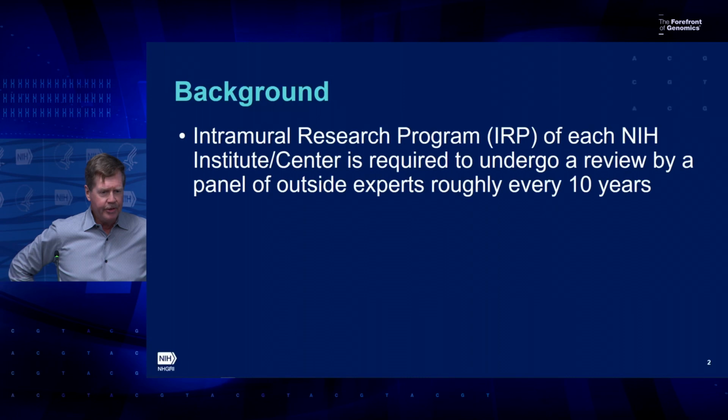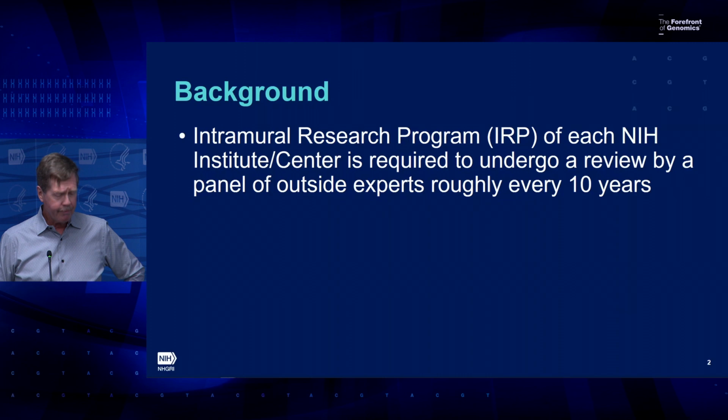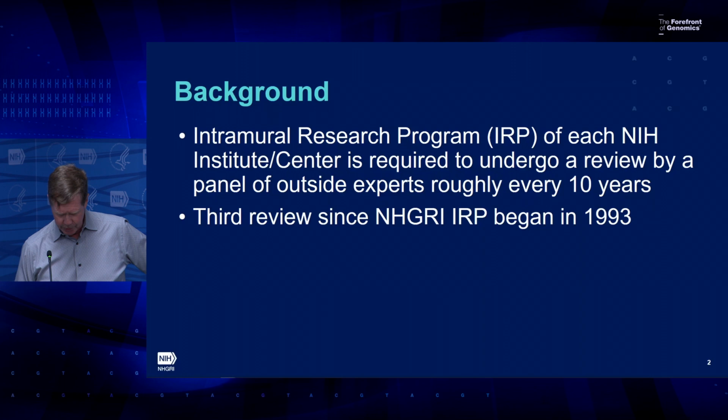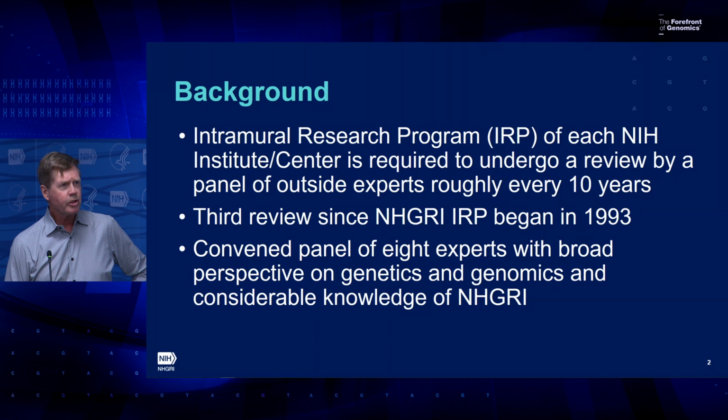So by way of background, the intramural research program of each IC, as Eric mentioned, is required to undergo a review by an outside panel once every 10 years or so. So this was actually the third blue ribbon panel review of the IRP since 1993. So a panel of eight scientists was convened. And these are people with broad expertise in genetics and genomics, and also who have reasonable knowledge of the NHGRI.